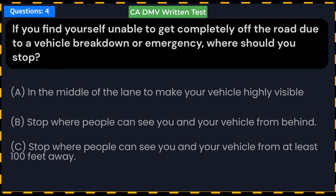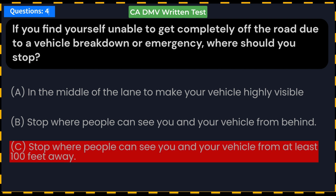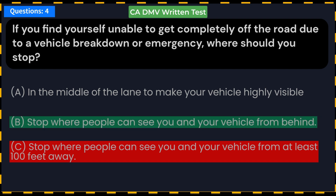If you thought the correct answer would be C, then you're mistaken. Although I added from at least 100 feet away for logical sense, the correct answer is actually B. Stop where people can see you and your vehicle from behind.